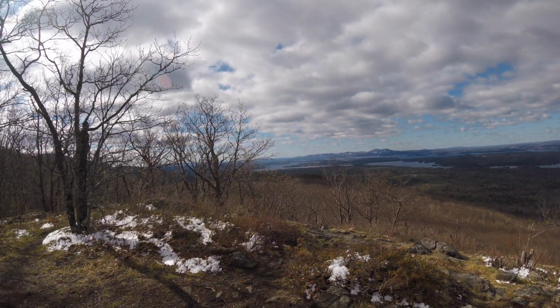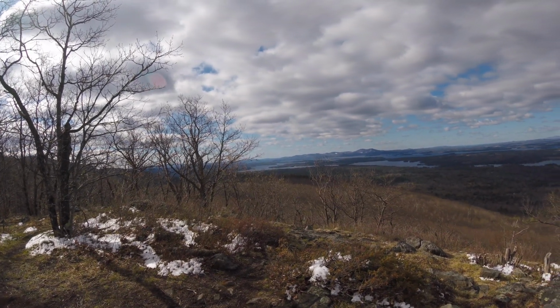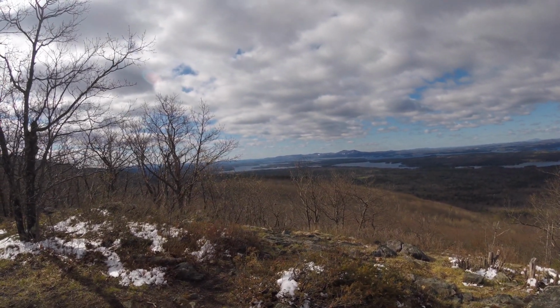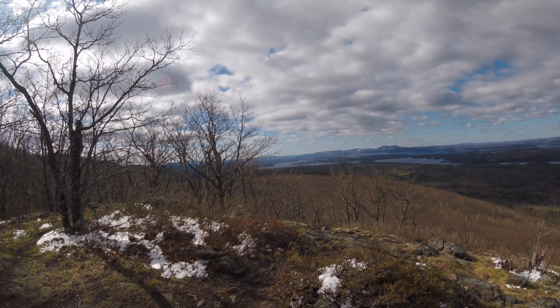Oh, this is nice. You can actually see some whitecaps on Lake Winnipesaukee, Gunstock, Belknap, Mount Major, Piper.